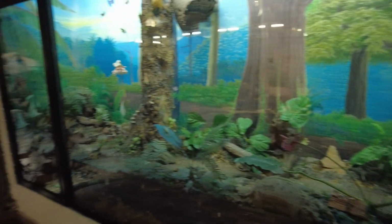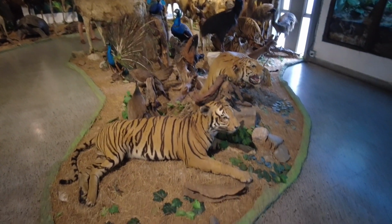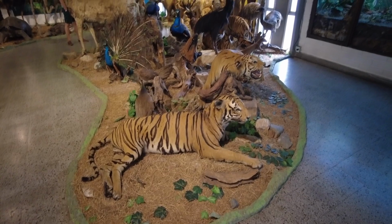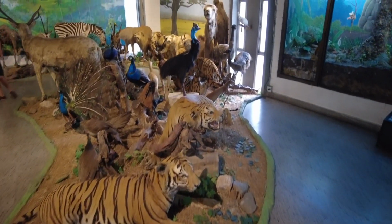You know, we're kind of coming up to the end of our stay here in Medellín, and I just found out about this place very recently. I didn't even know that it was here, but I'm glad that we did find out about it, because we were able to see it and see all this cool stuff before we leave the city.